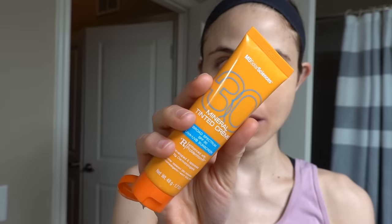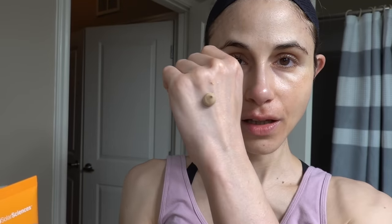So I've been using, I like this MD Solar Science tinted one. Look at the tint on that, it's pretty good. I've also really been loving that Color Science Even Up one. That one's got really good coverage, but I don't want to wear that one today because I want to finish this one. I'm almost done with this one.